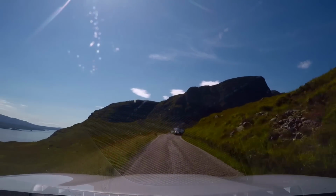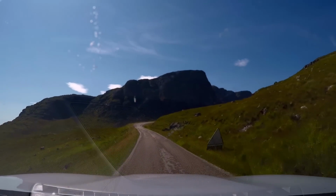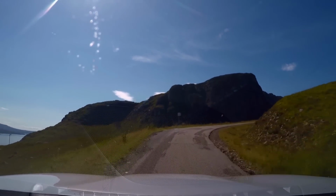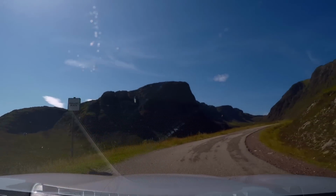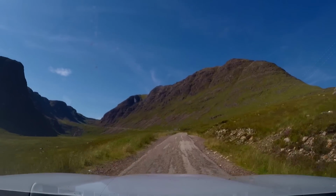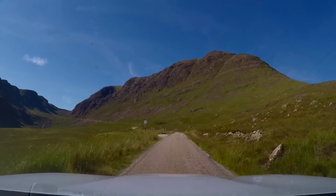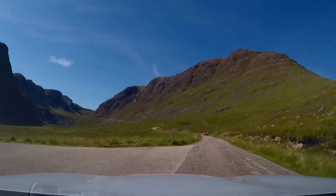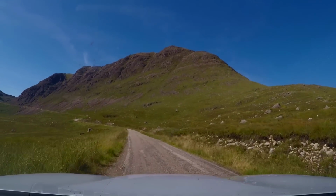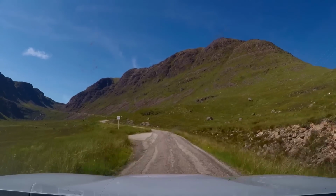The roof off on a day like this. So eyes all the way to the top of the hill now. You can see the road going all the way up the right hand side of the valley, past the waterfall. Trying to pick out if there's any vehicles coming towards us. An orange Jeep here. Pull in. What a dramatic piece of road.